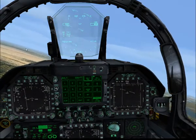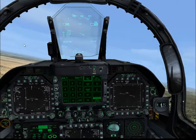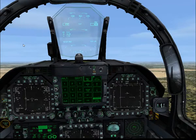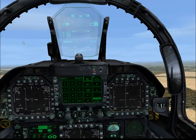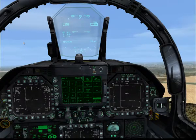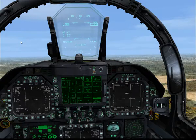Low speed alert, which is something worth watching for in this aircraft. It will tend to drop below speed very, very suddenly, especially when you're turning at low altitude. Especially if auto flaps are engaged.